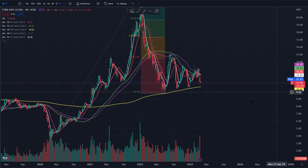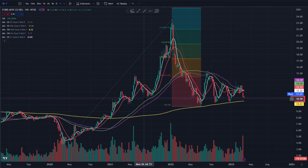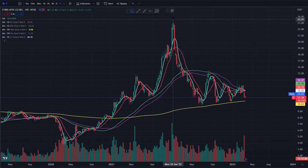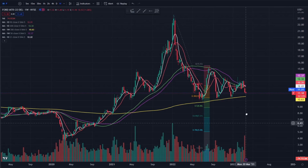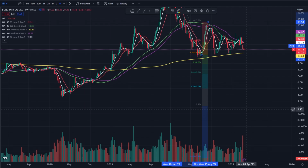So I really don't know how you would necessarily trade this company just because that pattern kind of throws me off. So you have an A to B pattern, but you also have an A to B pattern to the downside. If you go here, reconnect there, down to $2.23, which is a more reasonable, let's say, target than 0.